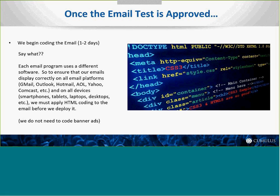Next, we code the email. We get a lot of questions about coding and what it is, and if it's something that is just for email, or if we also have to do coding for a banner campaign. Coding is only something that happens with email. So if a campaign does not include email, you do not charge your client a coding fee, and there is no coding involved.